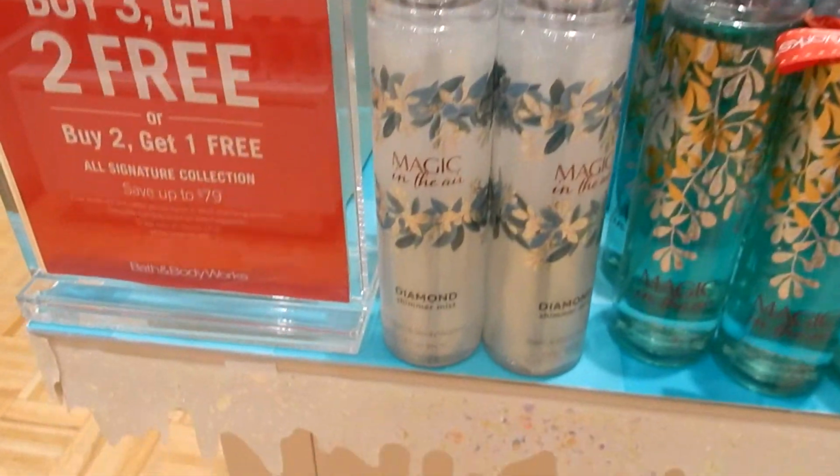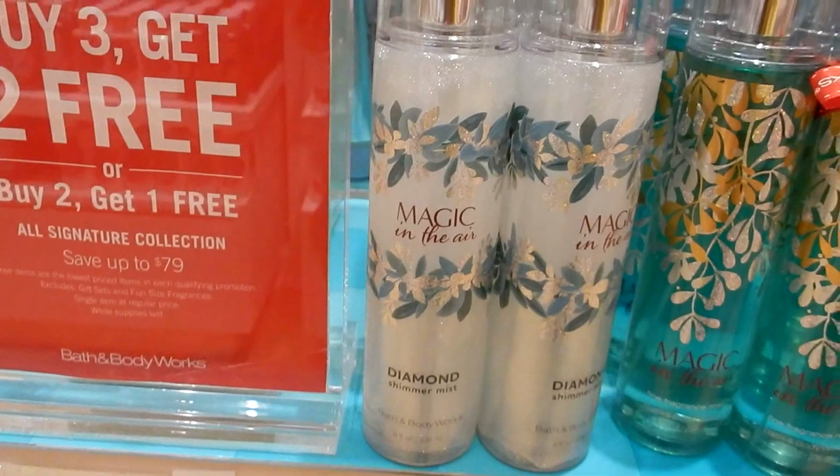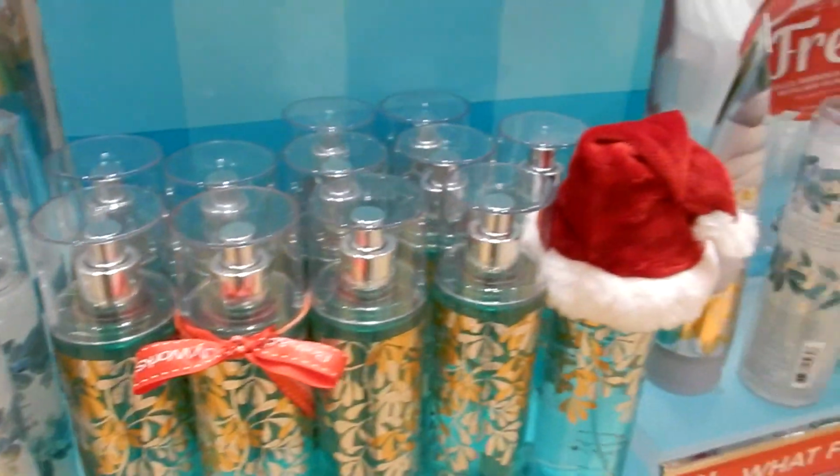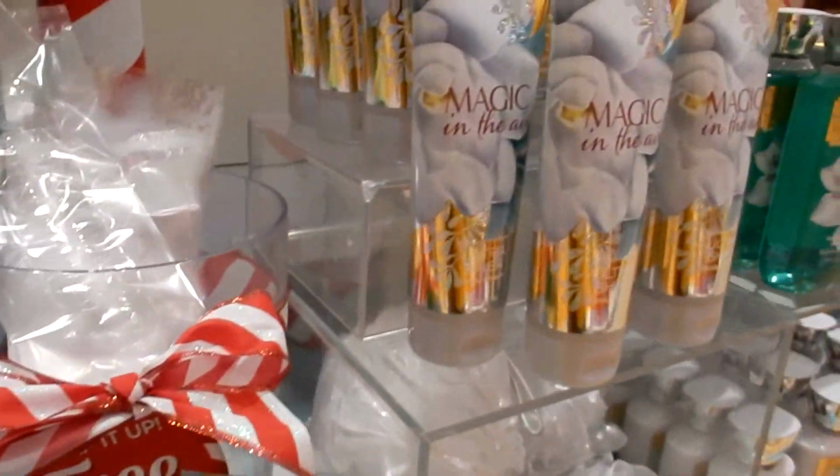Ooh, Shimmer Mist. Oops, sorry, got sidetracked. Wow, that's so shiny. So, I really like this smell. So, when I have a coupon, I'll come back and get some.